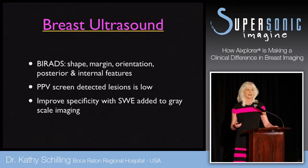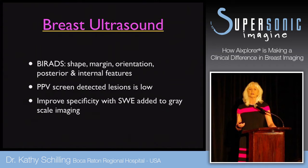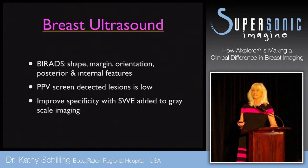So as we were looking for a new imaging tool to replace our old ultrasound, we looked for something that perhaps could improve the specificity. And I believe that shear-wave elastography was something that was successful in helping us to do that as we added to our grayscale imaging.